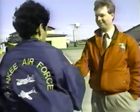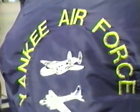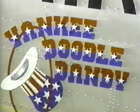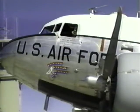All that remains to make her complete is a rope for the jumpers, but everything else is purely back to the original military configuration. The Yankee Air Force is an all-volunteer, non-profit organization that keeps flying through donations and proceeds from a gift shop that sells souvenirs. The Yankee Air Force is also in the process of restoring a B-17 bomber as well as a B-25, but the C-47 is still their first love.